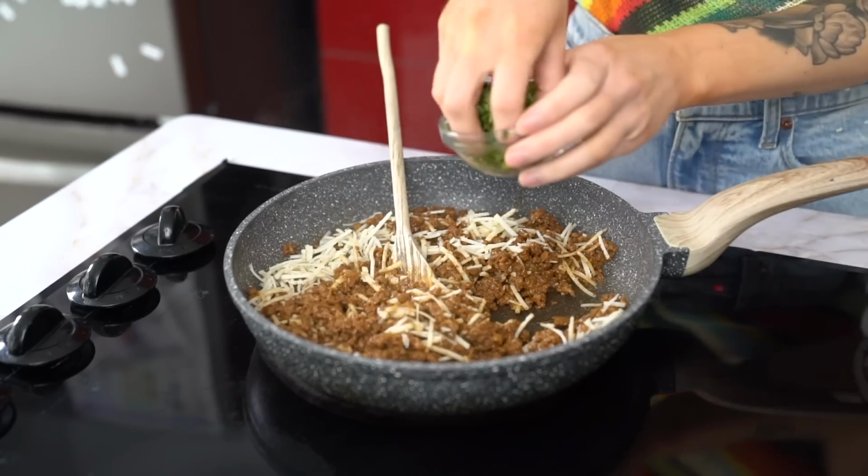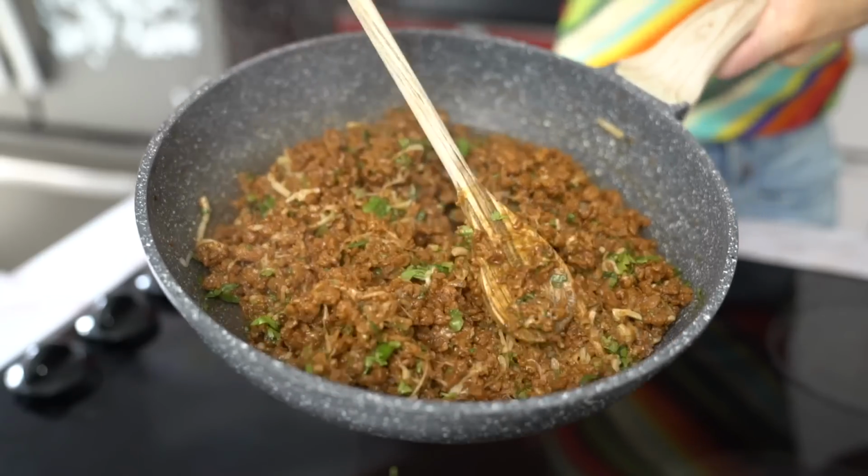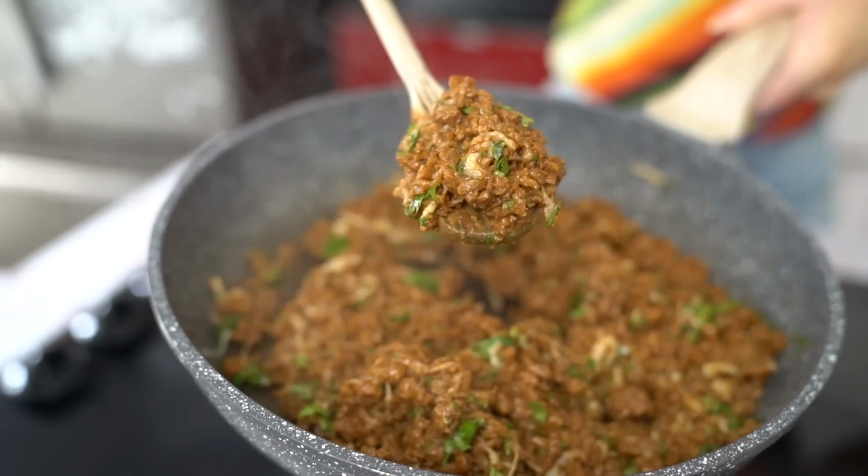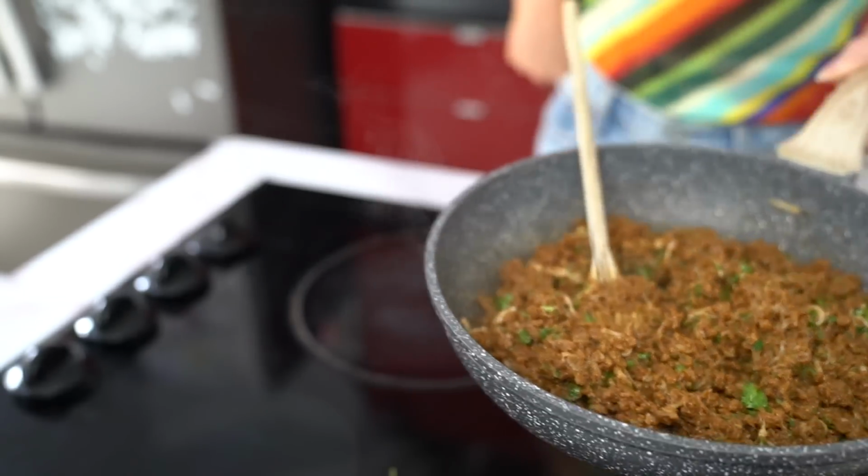And then we're adding a large, generous amount of cilantro. It will look just like this. The cheese is a little bit melty, but not too much. And just take that off the heat and set it aside.